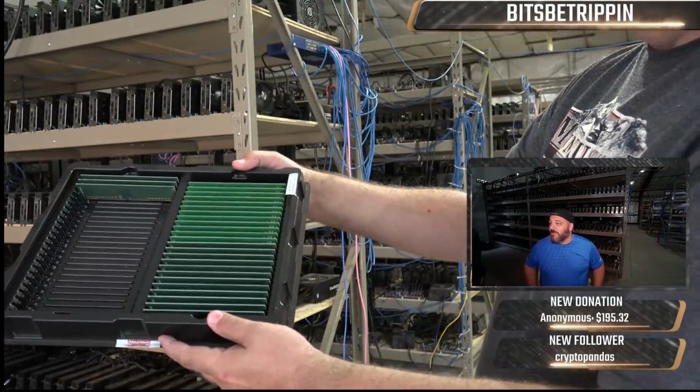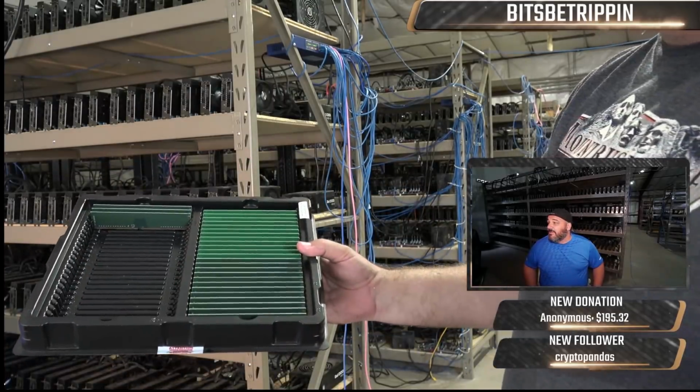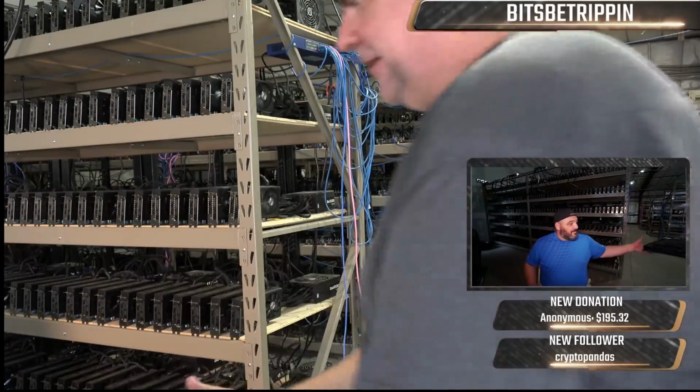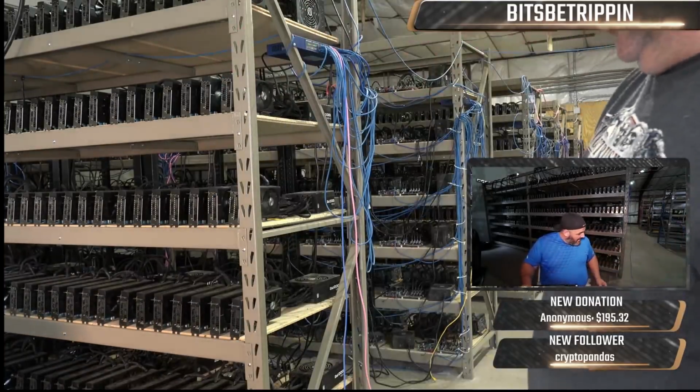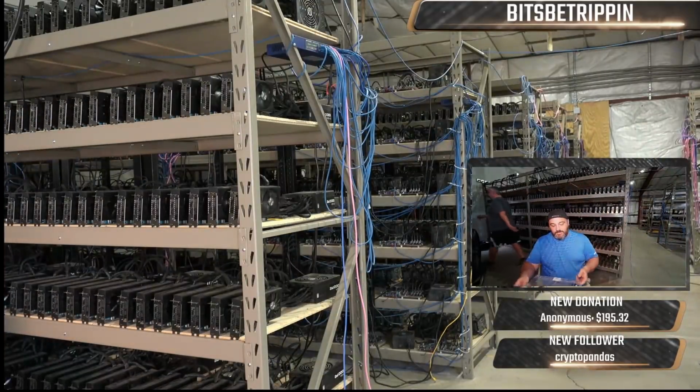Yeah, so that's memory. This is just memory. There's 25 in each. This is a 50 tray. Yeah, it's a 50 tray of memory. But we still got some expansion going on here. Let's see what else do we have. So risers, if you're curious.